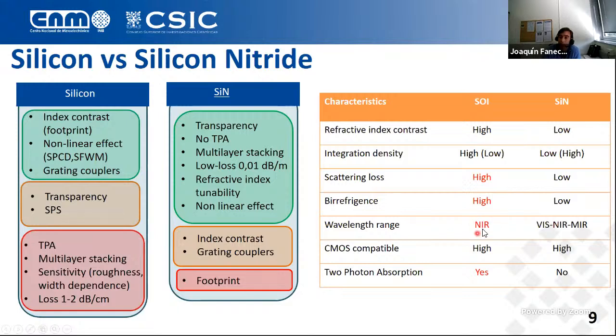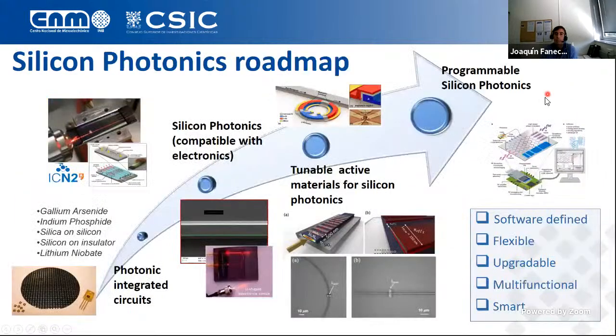Wavelength range, as I mentioned, near infrared only. With the silicon nitride, that is the one we use, we can go through different ranges: visible range, near infrared, and mid infrared. Both are CMOS compatible, and the two photon absorption at telecommunication wavelengths, which is important to point out, has some effect in the SOI, but not in the silicon nitride.